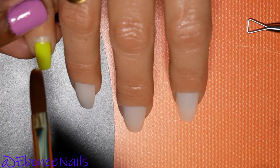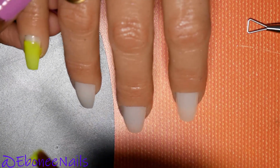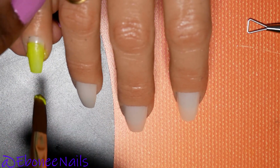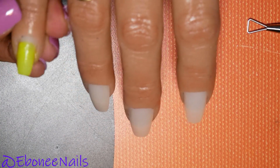I sped it up some for you guys. The video was kind of long. I'm not really good with acrylic. This is like my second or third time using it, so the ratio and all that stuff I didn't know what to do. I think it's any different with color? I think it is.